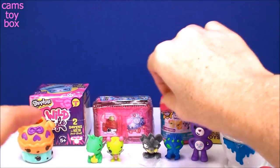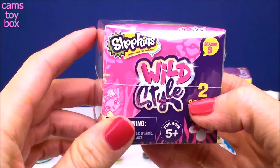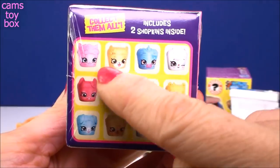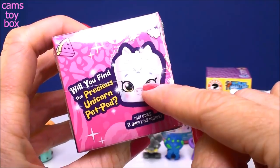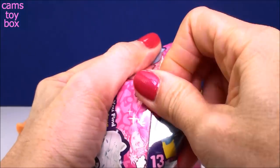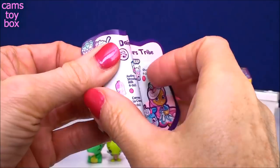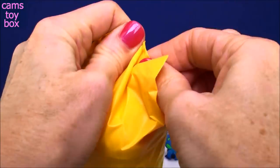Really, really cute. Okay, so next, I'm having a lot of fun with these. This is the new Season 9 from Shopkins, Wild Style. You get two Shopkins and a new pet pod, which they show here on the side. There's a whole bunch to collect. And there is a precious unicorn pet pod, which you're supposed to try to get, which I haven't gotten yet. And I really hope I get it. It comes with a new collector's guide, and the categories are broken down into what they call tribes. Really cute little categories. Lots of fun stuff this season.